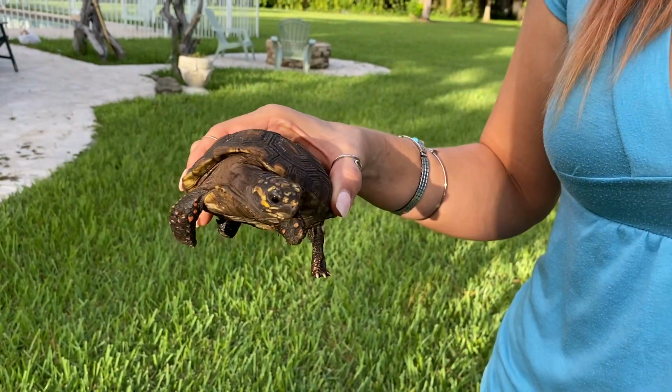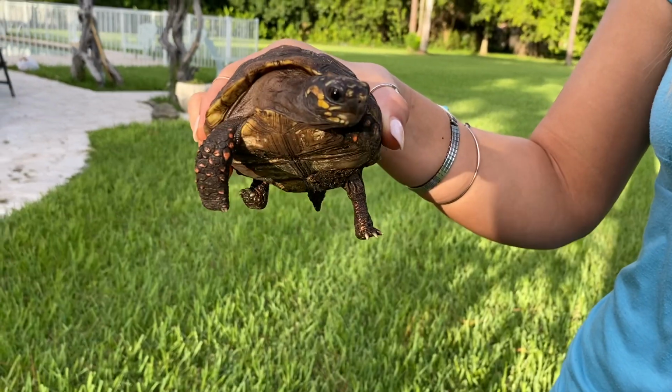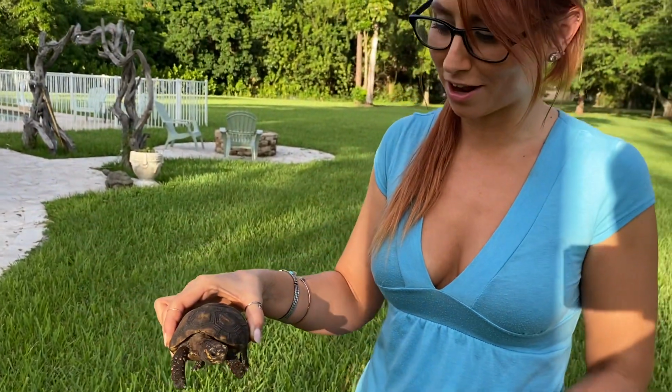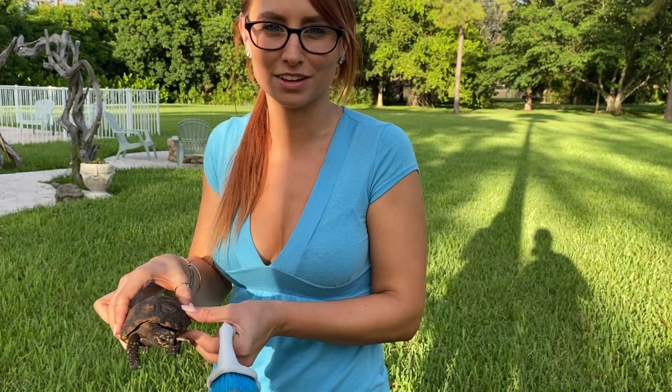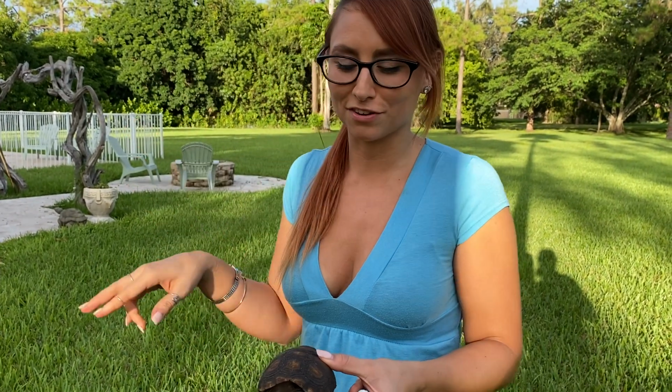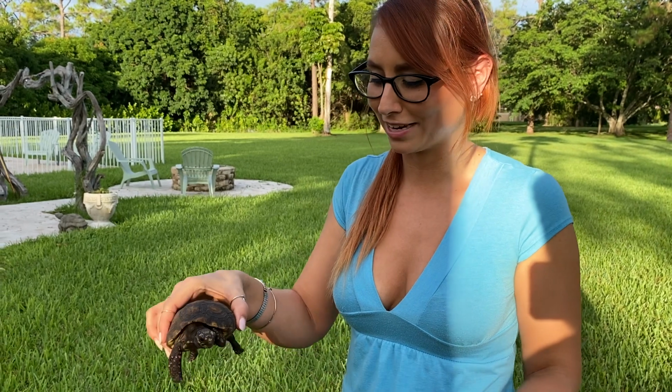So this is Nubs. As you can see, she's a little bit special. I think she's a she, but we're still not 100% sure. As you guys know, you cannot sex them when they're this young. So I'm just putting it out there in the universe so we can maybe get some babies one day.